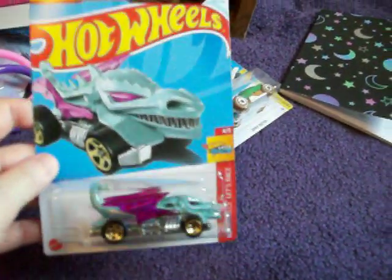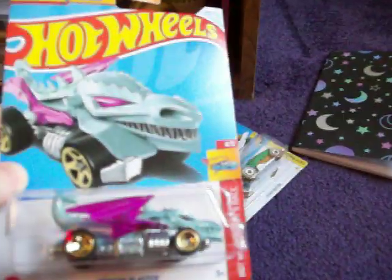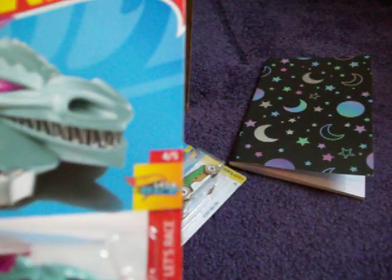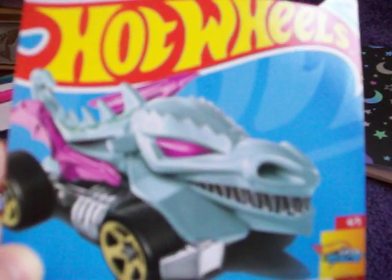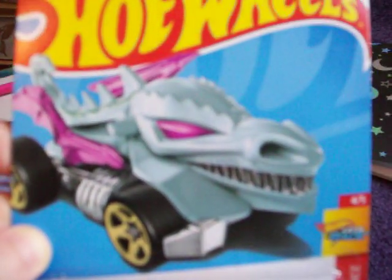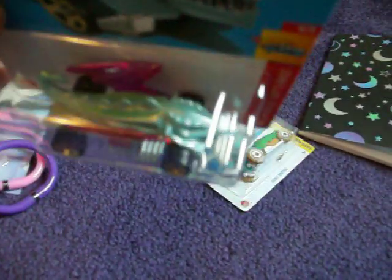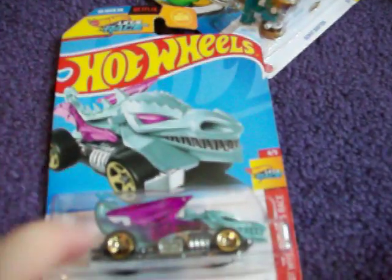And then, guys, this is another wish list item, this Dragon Hot Wheels car. I love this color, this fuchsia color. I think it's a fuchsia with this pretty blue color. It's like synthwave colors. And the name of the car is Dragon Blaster. It's 4 out of 5. And I love dragons, and purple and blue are my 2 favorite colors. So I was happy to find this Dragon Blaster.